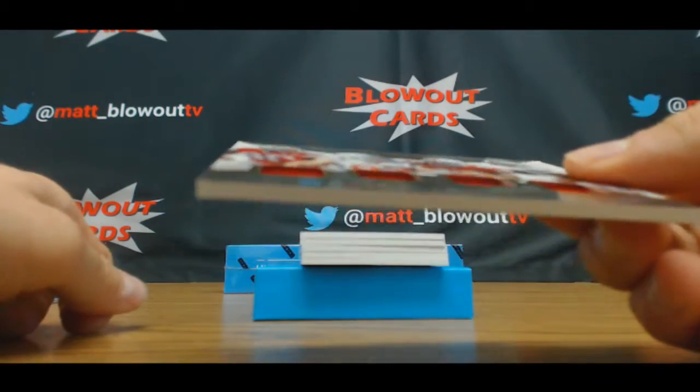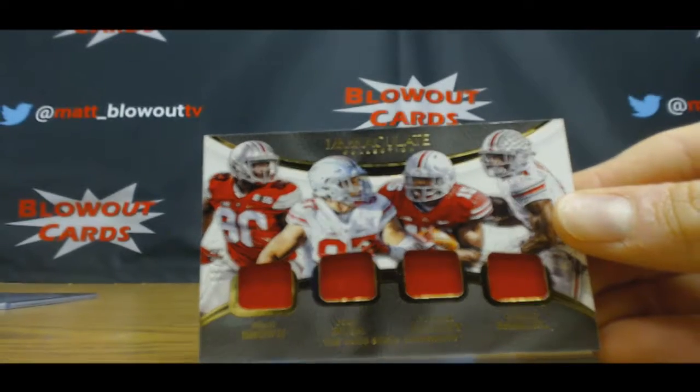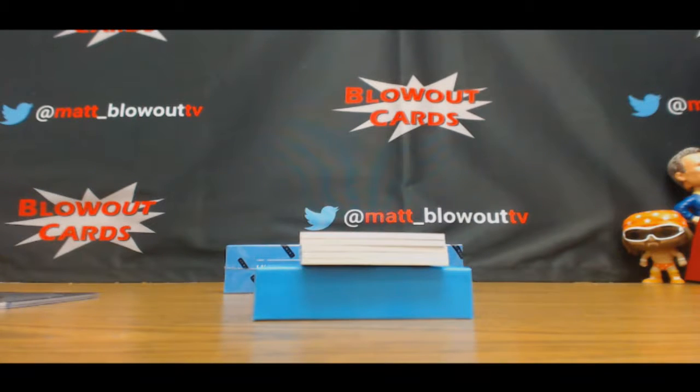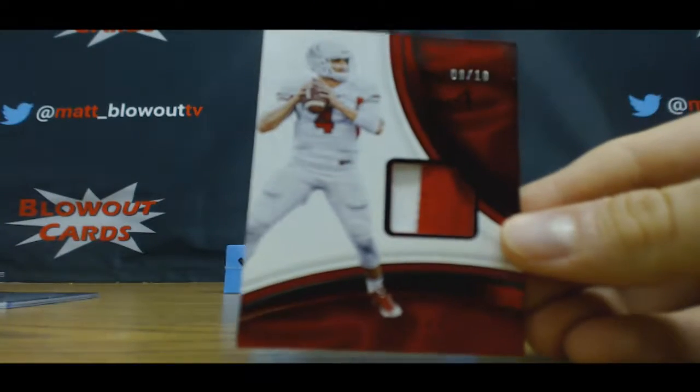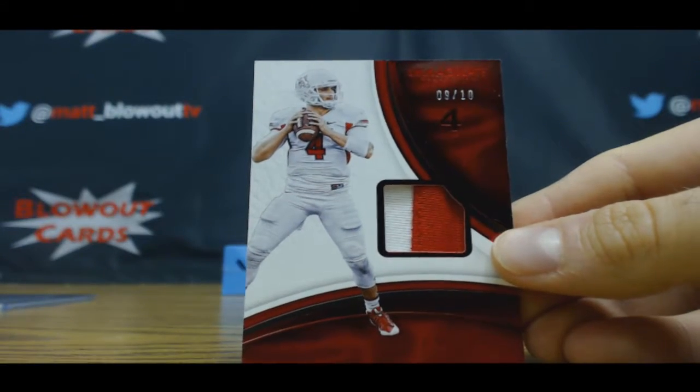The Ohio State University, 53 of 99. Brown, Bosa, Elliott, and Samuel. Also, Miami 2017. All right, this one is 9 of 10. Two-color patch of Derek Carr. Goes to Dave.